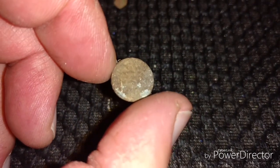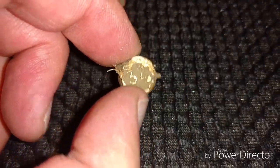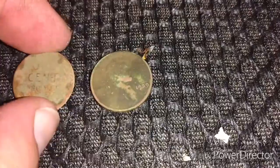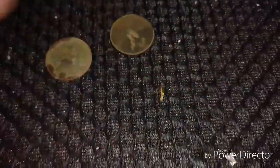There's some writing on the back here. I'm not sure I can make it out, and this has a number on it, 34. So that's probably pretty old. I did find these two wheat pennies. One was 1939, that's that one, and a 1955. No big deal, but at least we found them.